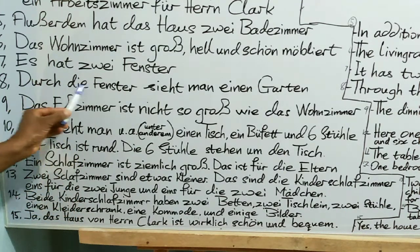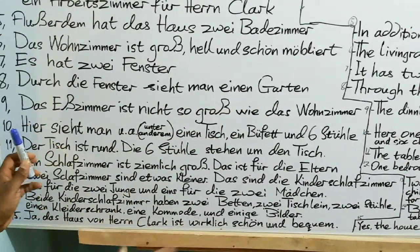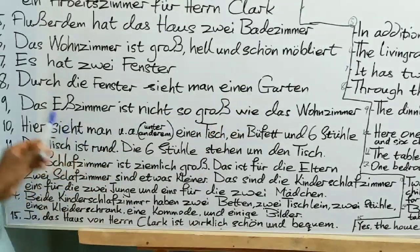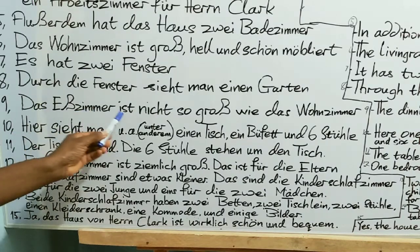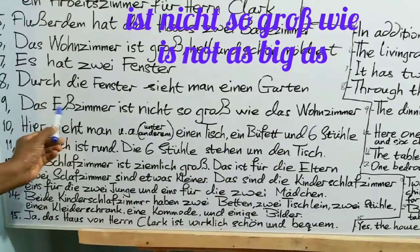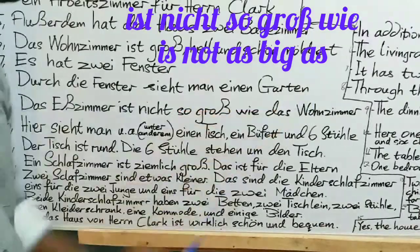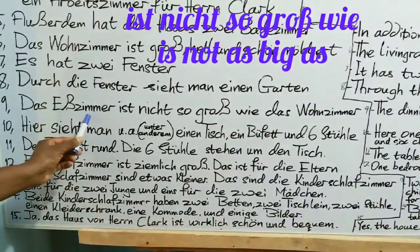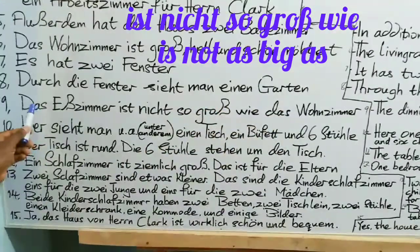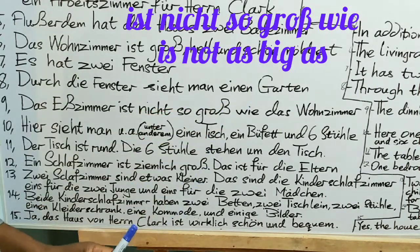Durch die Fenster sieht man einen Garten. Through the windows one sees a garden. Durch die Fenster sieht man einen Garten. Das Esszimmer ist nicht so groß wie das Wohnzimmer. The dining room is not as big as the living room. Das Esszimmer ist nicht so groß wie das Wohnzimmer.